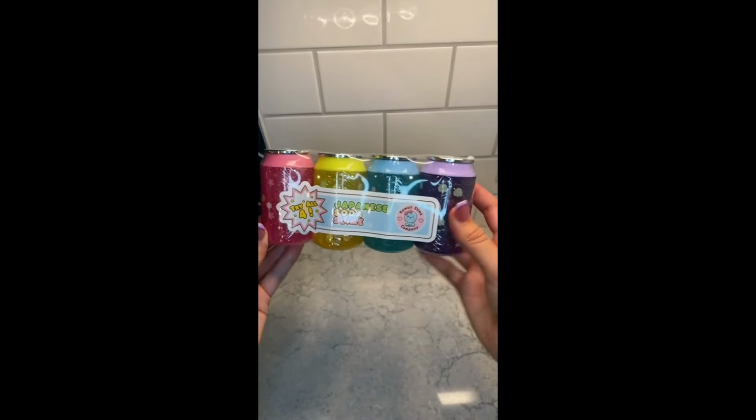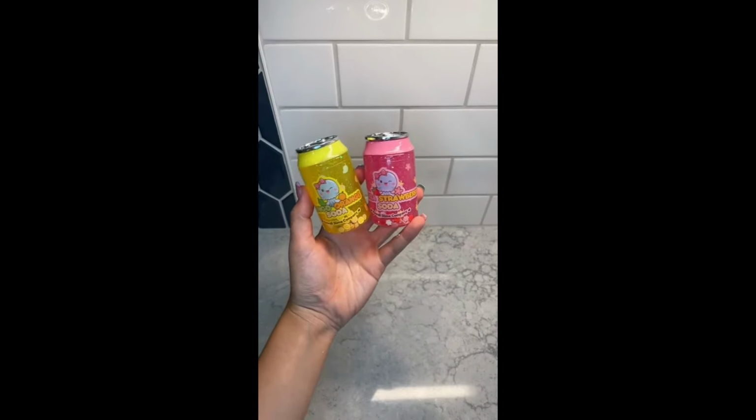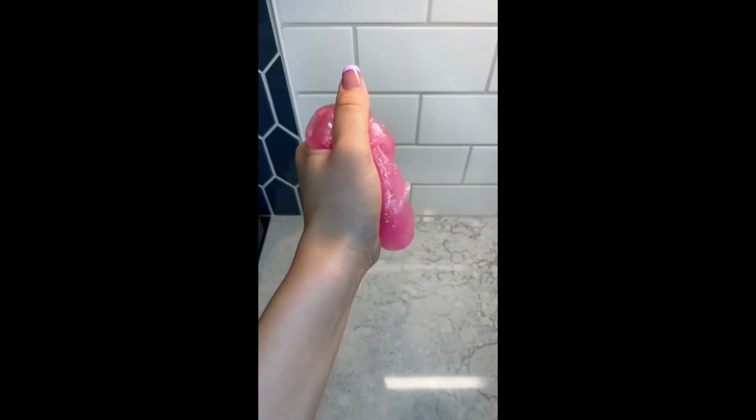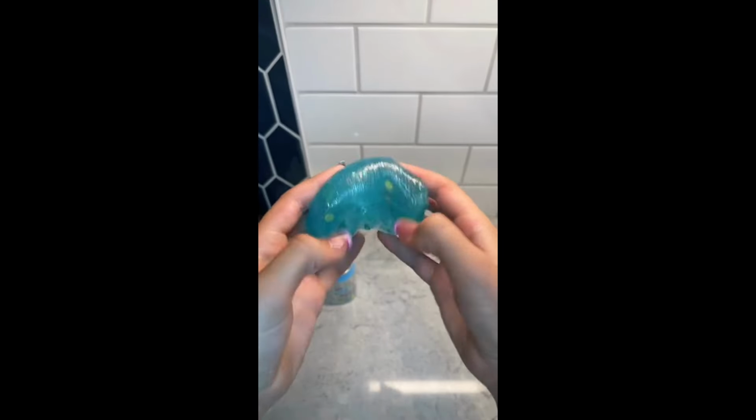Last but certainly not least, let's try out this Japanese soda slime. They're all so cute. Here is our strawberry soda. Here is our mango orange soda. Next, we have our grape soda. And by the way, this one smells so nice. And last is our Ramune classic soda.